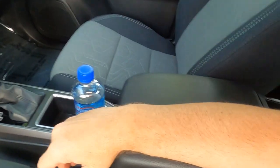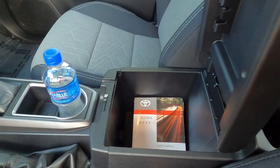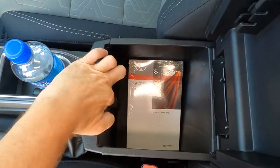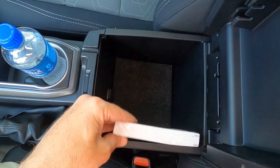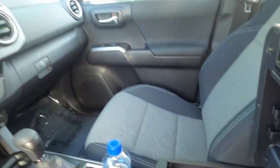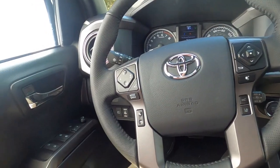Here's your armrest. It's big enough for 2 arms, but it is stationary, meaning it doesn't slide back and forth. It does open, and then it's a pretty nice size, but there's also more charging ports way down on the bottom. You probably can't see them, but there's down here some USB charging ports. So plenty of places to plug in your electronic devices. That's a quick look at the inside. Let's go ahead and check out the engine and wrap it up.